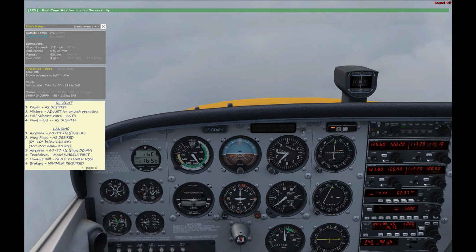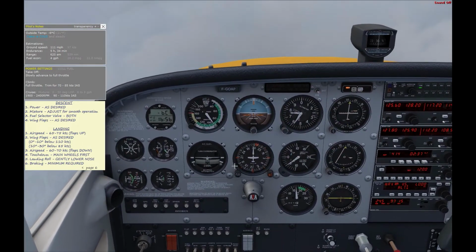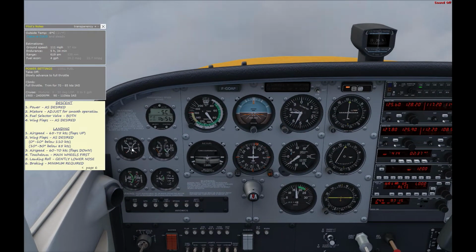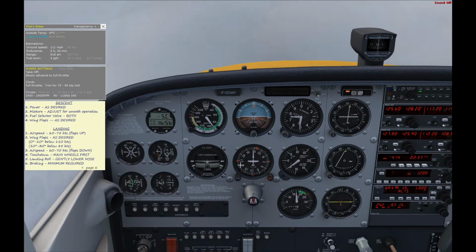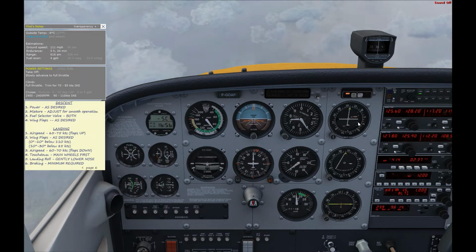Let's see, what else do we need to check? Fuel selector valve is set to both. I'm still happy with the fuel situation. I mean, there's a very slight imbalance, but it's not going to cause any major problems as we fly. And apart from that, yeah, we're still tracking the VOR pretty well, so I'm happy with everything. So we're just going to descend in towards Belfast now, and hopefully we should make a safe landing.